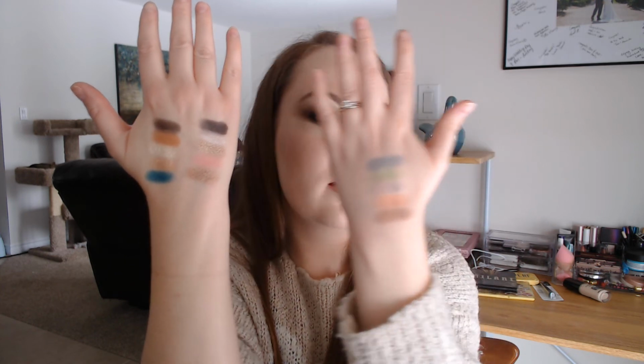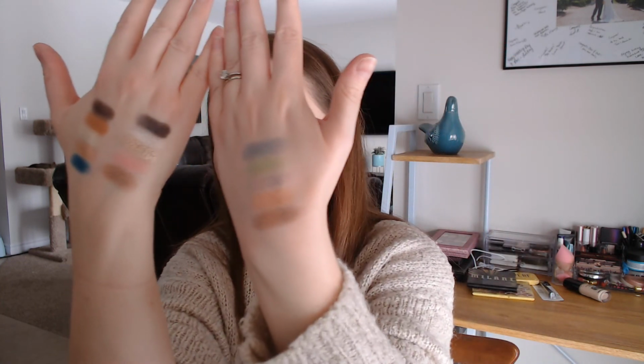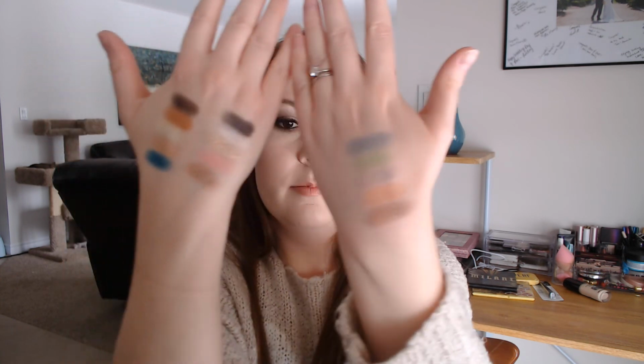I know my camera sucks and it isn't focusing on my hands, it's focusing on my face, which I wish it wouldn't because I don't have the greatest skin, not having the best skin day today. So, camera, could you just focus on my hands instead? That'd be great. It's not gonna though. Well, you get the general idea.